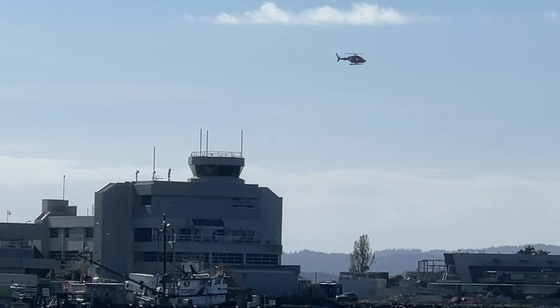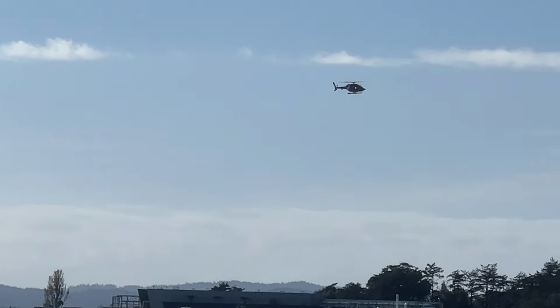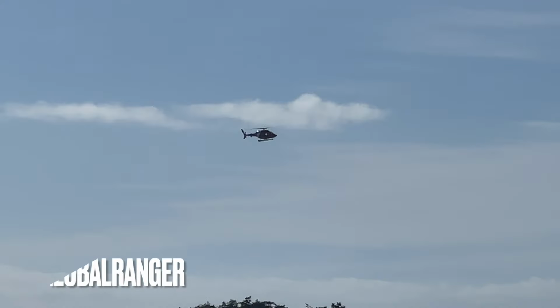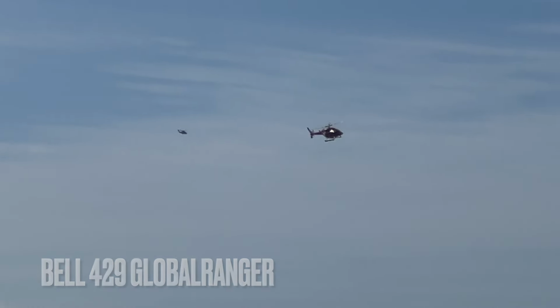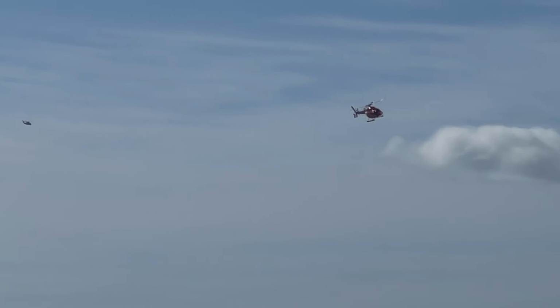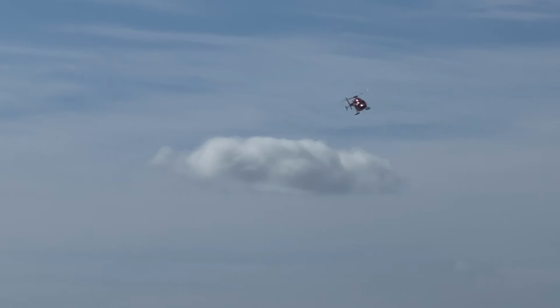I don't know that much about helicopters. However, from the information I've been able to find, I believe this helicopter is a Bell 429 Global Ranger. If you have more information on this Canadian Coast Guard helicopter, please share in the comments.